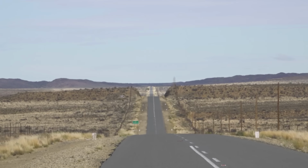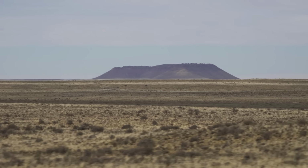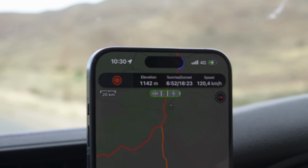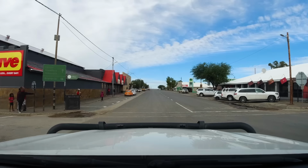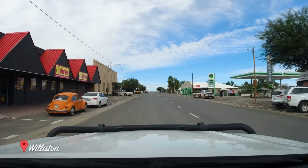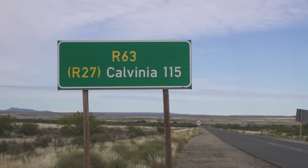The reason this is called the Karoo Highlands route is because of its elevation. There are parts of the Karoo that are only a few hundred meters above sea level, but this far north, we're sitting above a kilometer for almost the entire route. The tiny town of Williston provides the only signs of civilization that we'd be seeing the whole morning, and I hear you can buy some killer toasted sandwiches here, but we're continuing on towards Calvinia.